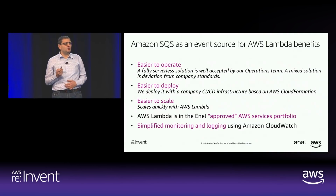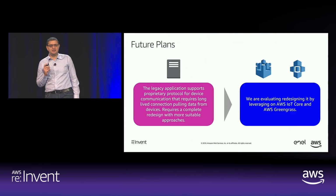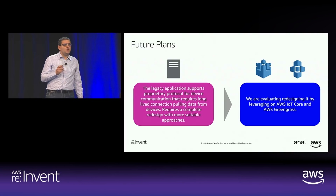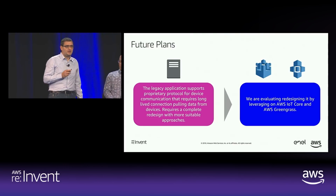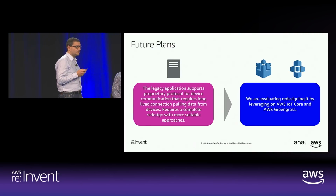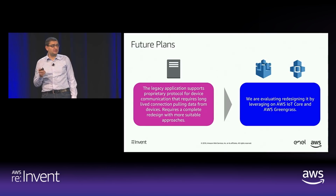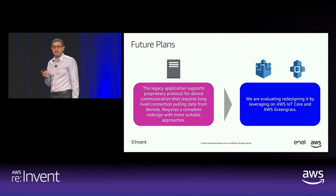Then we have another evolution. This affects the acquisition tier, and involves also devices. We are redesigning it using AWS IoT Core and deploying AWS Greengrass on devices. So we are leveraging the Greengrass manager as an edge computing component. We are moving some application logic from the center to the edge. We are also improving the overall security.